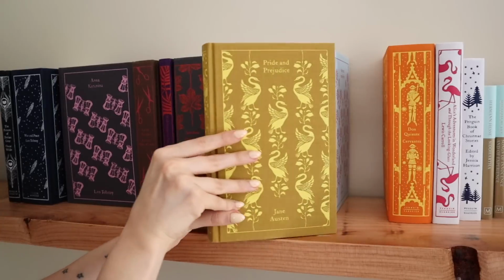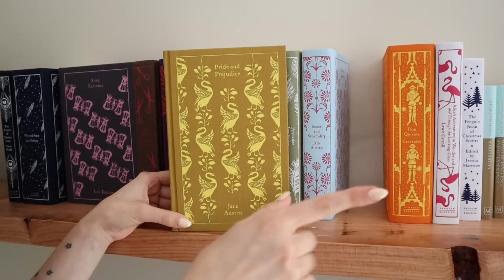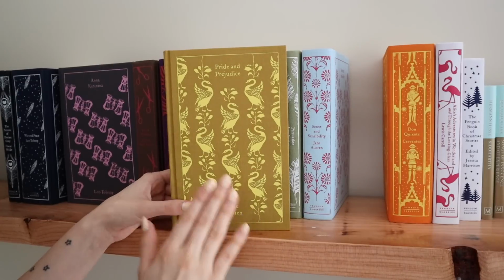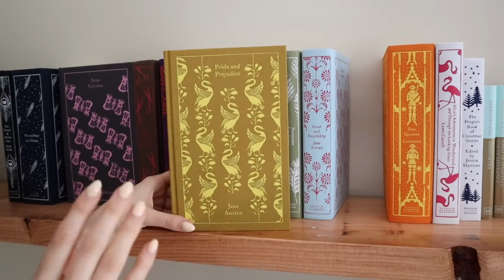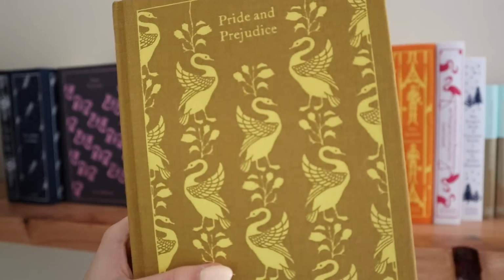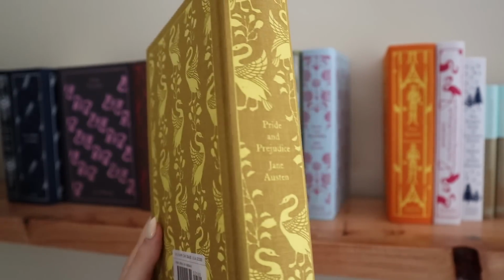Then we have Pride and Prejudice, which matches the paperback of the English library that I just showed you. It's the same pattern but a little bit different. And I love these colors. I love mustard yellow on certain things, not on all things, but I think on this book it's just stunning. Just the detail that is captured in her designs is so beautiful.